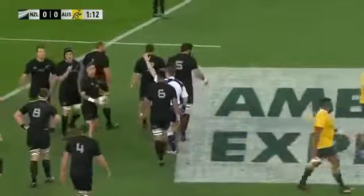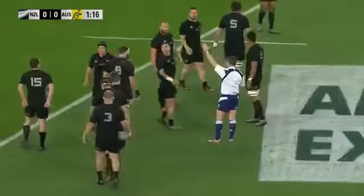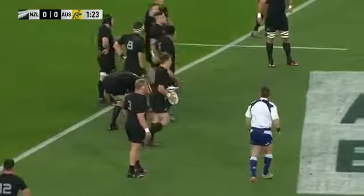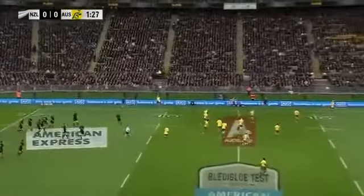It was a good start. I like the innovation off the back of the line out from the Wallabies. They got Folau into the game. Ryan Crotty with that line speed came forward, but Folau showed why he's one of the leading tackle breakers in the world, managed to get through him. And then it was just the pick and go from Tamani.